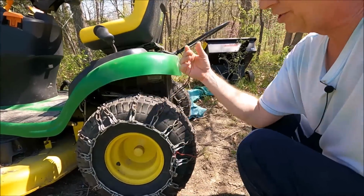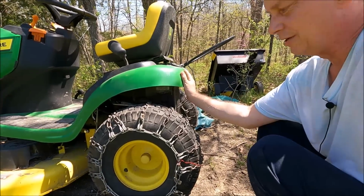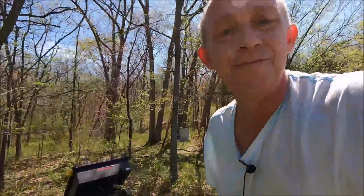A lot of people say, oh no, you're gonna tear up your yard. Well, I mean, we live out here in the country. I'm not here to have a manicured lawn. I'm out here to live free, and I sure do like those. So that makes cutting grass so much easier. It actually saves time. She's building this, I guess it's a pole barn, I don't know.